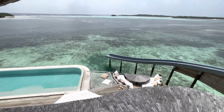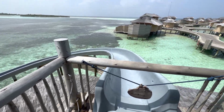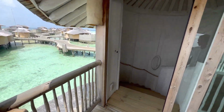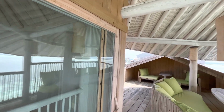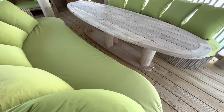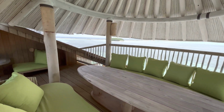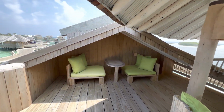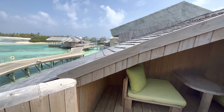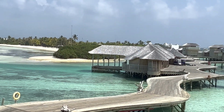Use the slide when the tide is high. During low tide, we don't recommend using the slide. Where is sunset? Sunset will be in this direction, so this will be sunrise, from this side.